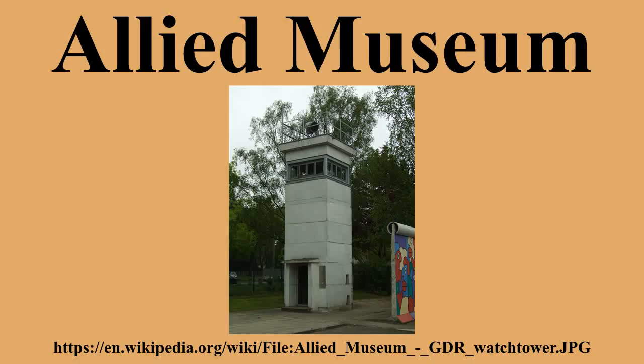Open-air exhibition, aircraft and watchtower. Some of the largest objects in the permanent collection are presented in the open-air exhibition space and include a British Handley Page Hastings transport plane, a railway carriage from a French military train, the guardhouse from the famous border crossing point Checkpoint Charlie, and a GDR watchtower.